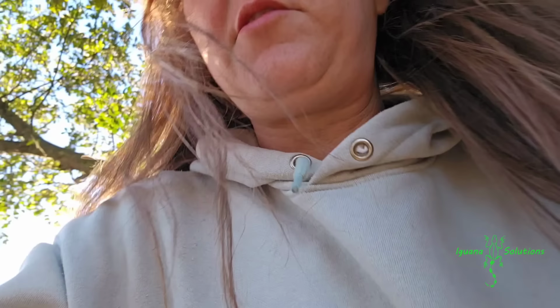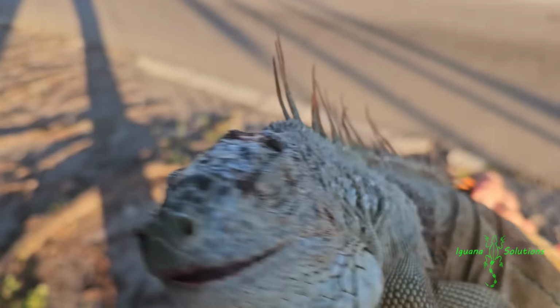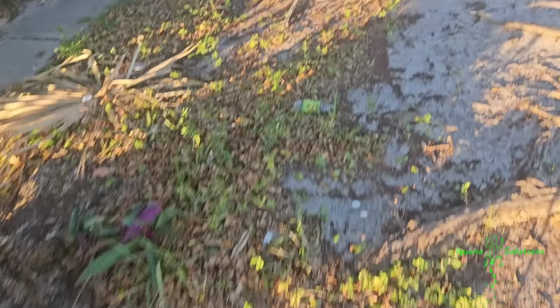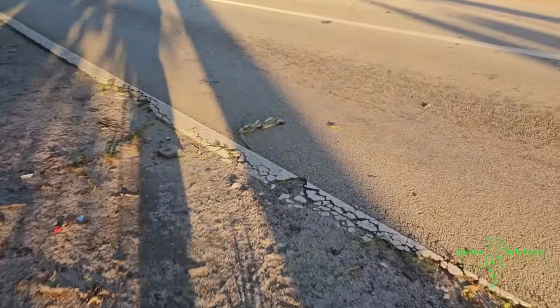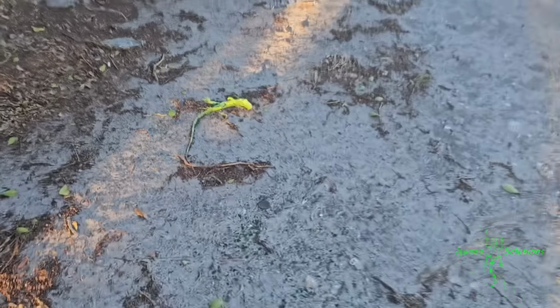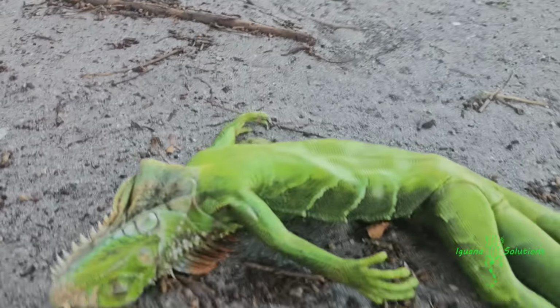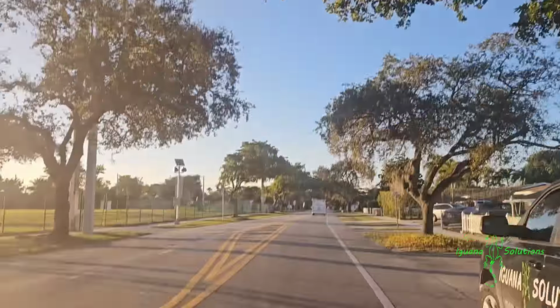You can see here, this guy's head, his eyes are sunken in, he's completely frozen, and it looks like he's got a little bit of blood going on. The falls really seem to knock him out pretty bad. But you can see there's one in the road. There's a little one right here. Little baby one. Let's see if he wakes up on us. Got another one right here. The iguanas are out. Anywhere that there's trees over the road, they're getting iguanas squished in the road.